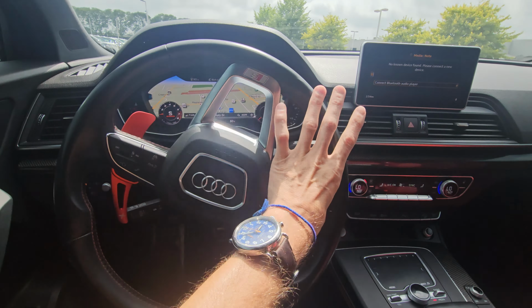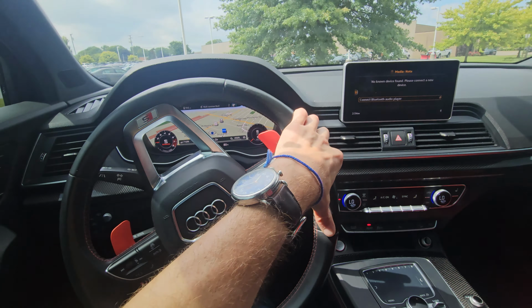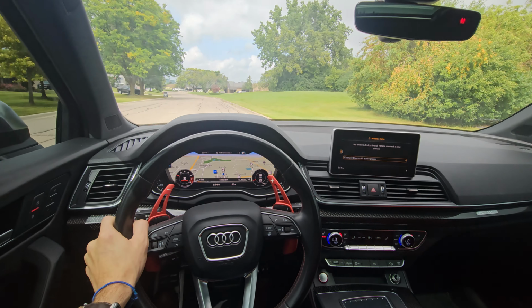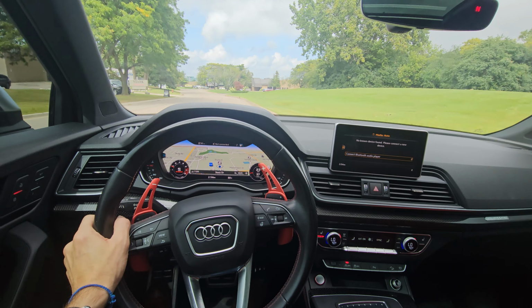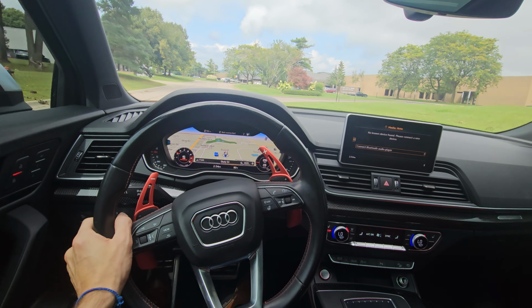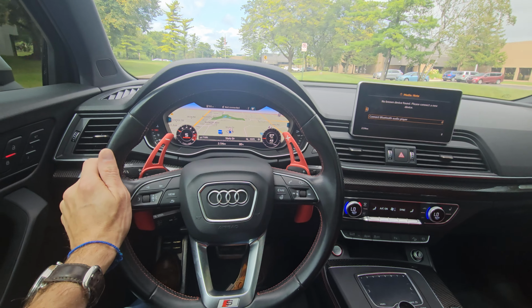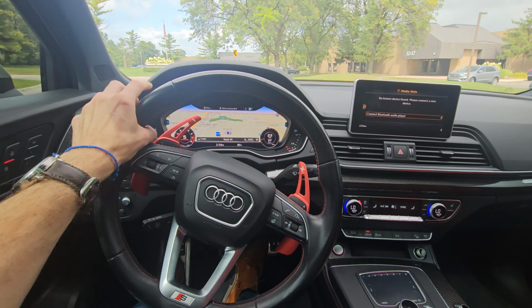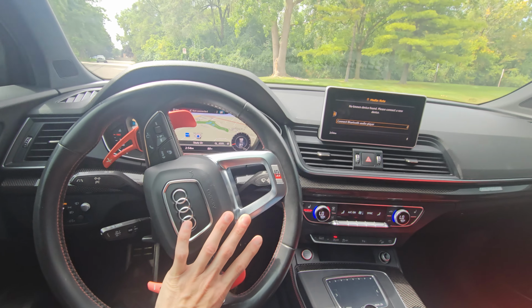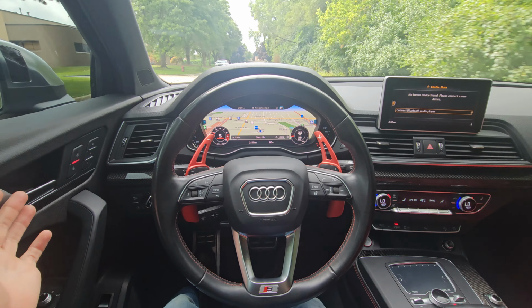But even at stock, it's still going to have plenty of horsepower. It's still going to be very, very fun to drive while giving you the practicality of a crossover SUV. And if you downshift, this thing will make some fun noises. Obviously we're not going to do that today, because I'll let you do that if you buy it. But with that being said, definitely a fun car. I'm sure there are other videos out there where you can hear all the crackles and pops that this thing is capable of making.